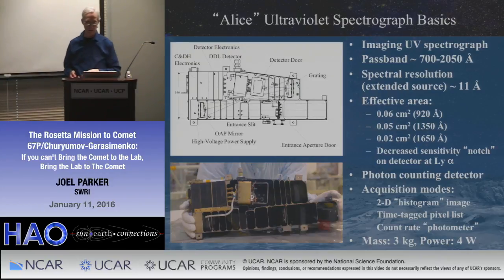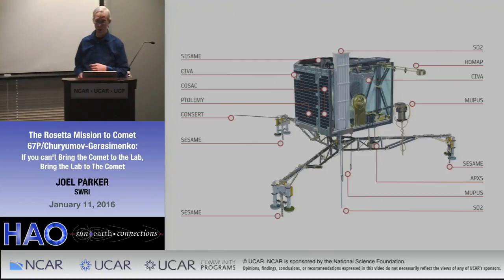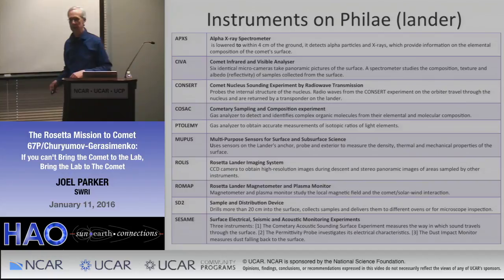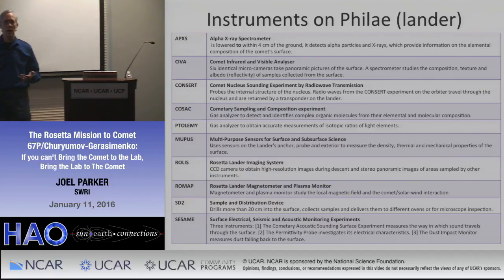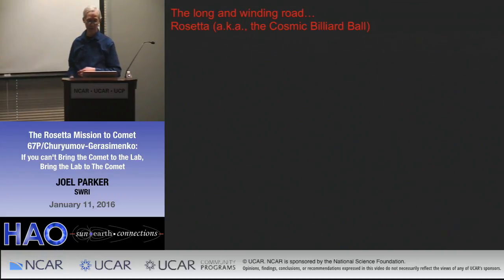So this has been a really great tool for studying the ultraviolet lines that you see in comets: hydrogen, carbon, oxygen, and looking for other species such as noble gases. The lander itself, I won't go into as much detail on here, but I'll give you the menu of all the different instruments. Again, some more dust instruments, some surface analyzers for thermal properties, for hardness of the surface, cameras, magnetometers, a sample drill with some ovens. So really a fully complex spacecraft itself.